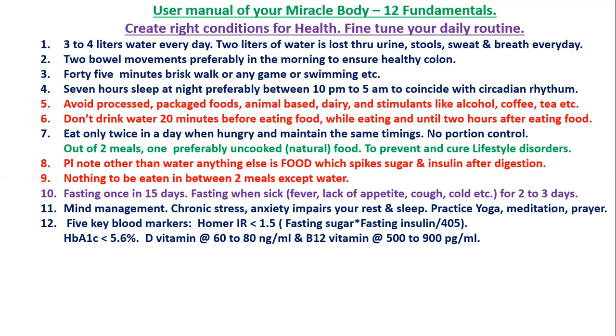Now, friends, let me tell you, out of 12, the 12th you keep aside because it's only a blood test. Out of 11, you may ask me, sir, I am following 10, one I am not following, so will it be all right? You may ask me this question, right? So let me tell you, friends, out of 11, you follow 10, that means you're at 90%. Even then, you will not be having good health.